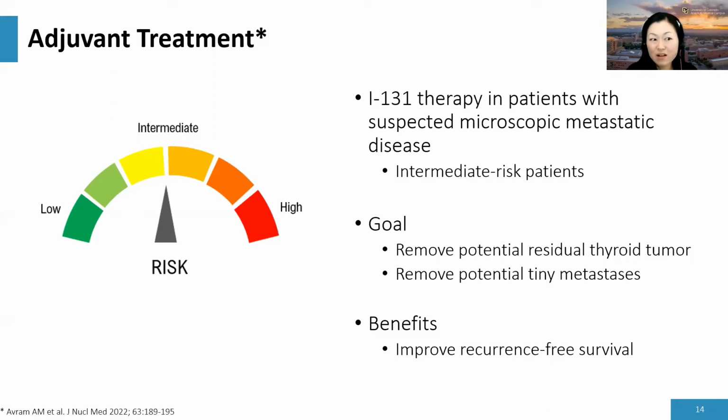So by giving radioactive iodine, our goal is going to be to remove any normal thyroid tissue, like the ablation, but also if there's any micrometastatic thyroid cancer disease that's spread already, then it'll go to those areas and treat those areas as well. So that's going to fall under adjuvant treatment with radioactive iodine. And the benefit in these patients is going to be by getting rid of any microscopic disease that might be left, we want to improve the recurrence-free survival for these patients.